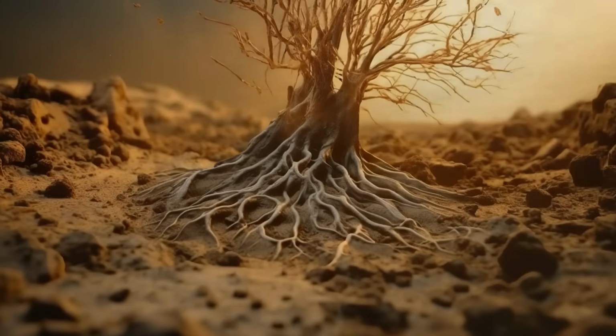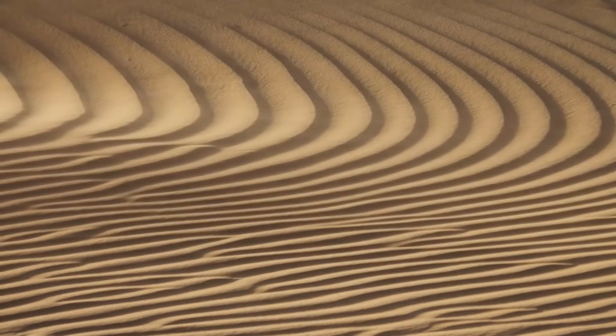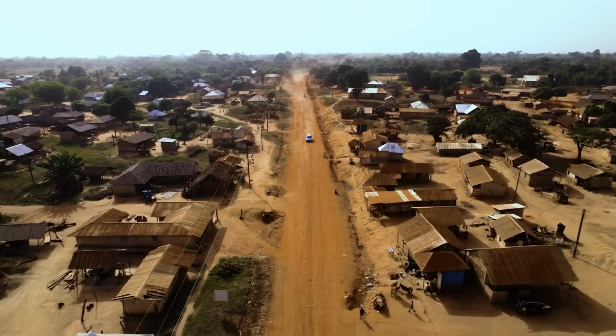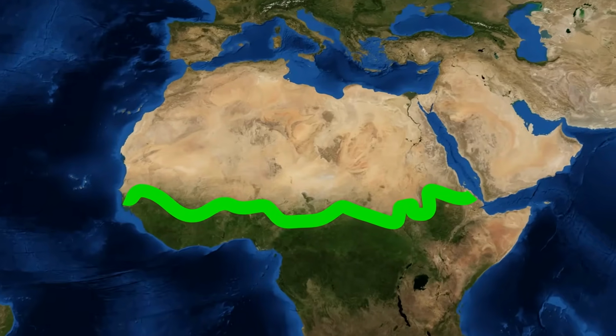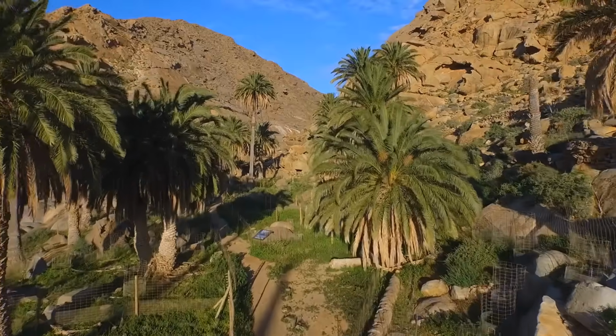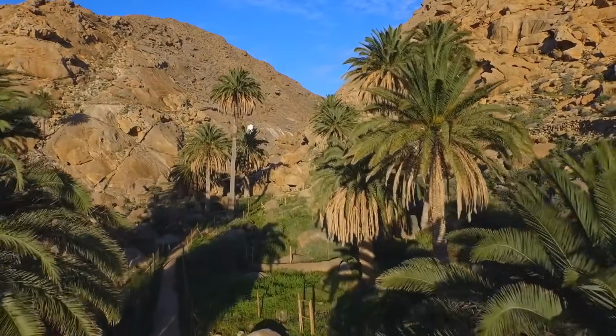The wind blows the soil away and vegetation dwindles, the perfect conditions for the formation of a desert landscape. These changes are happening in the Sahel, a region south of the Sahara Desert. That's why the African countries have recently come together for a project called the Great Green Wall. The primary goal is to stop the desertification of the Sahel and hold back the sands of the Sahara.